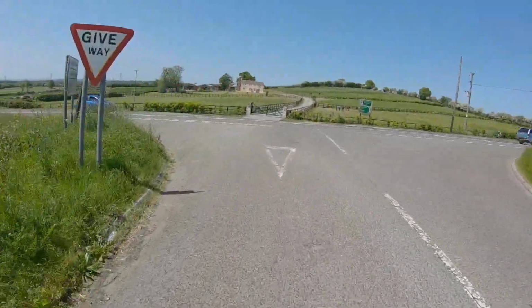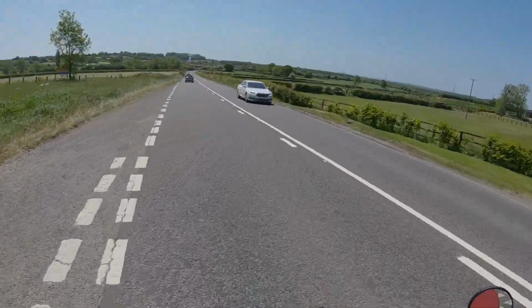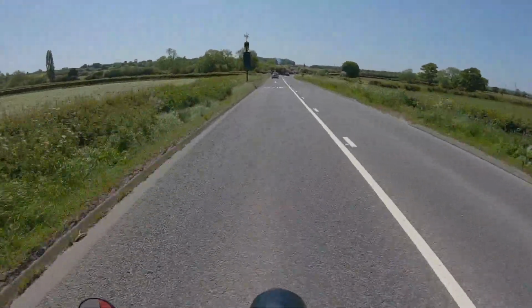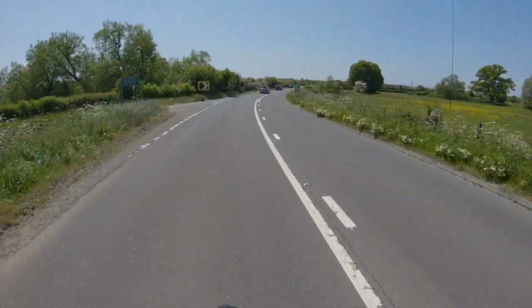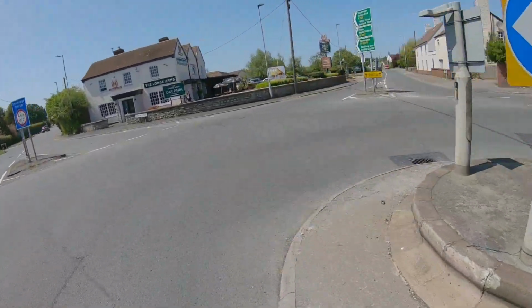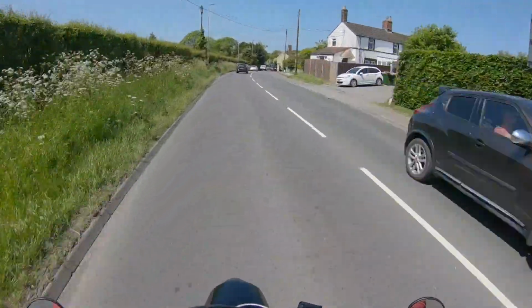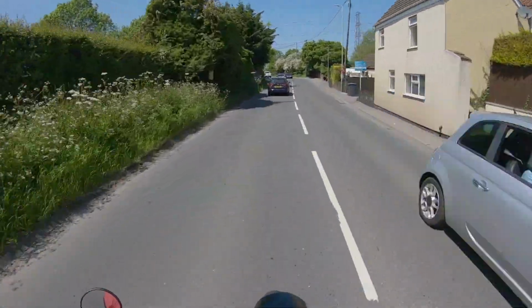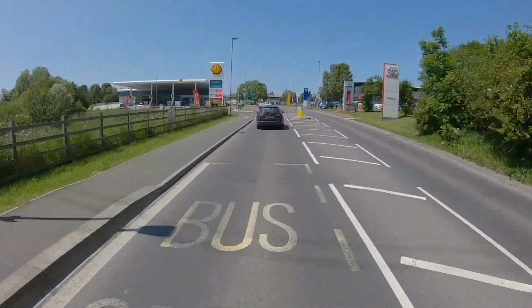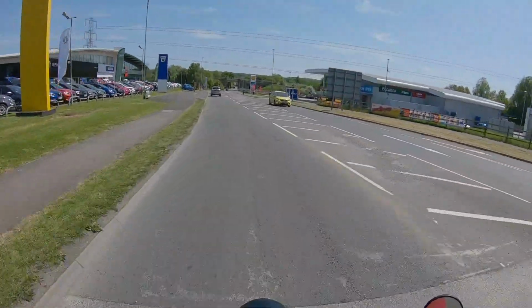Right, so going on to the main road now. The fuel station's not far from here, so I'll probably cut some of this footage out in a minute. Okay, so the fuel station's just past this bridge to the left. I'll stop in here, get some fuel, and then we'll get back on board. I'll have to go to another garage because the pumps are out of use.